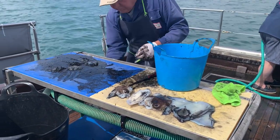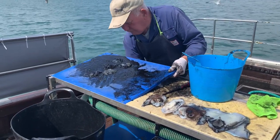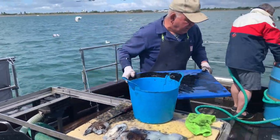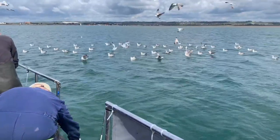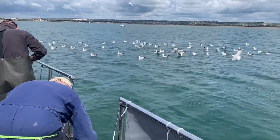So Pete's just going to clean up the boat now. As you can see, it's pretty inky and horrible. So he'll just clean it all up, get it all ship shape and give the birds a feed as well. Look at all the birds there, all waiting for a little bit of breakfast.